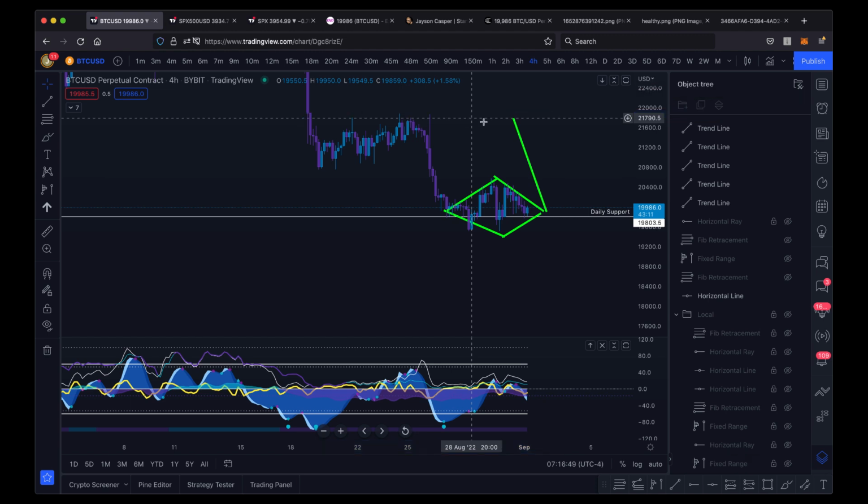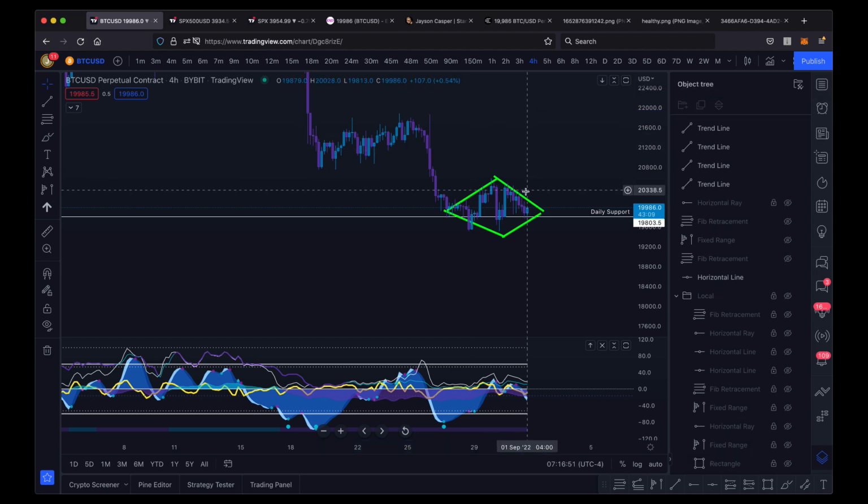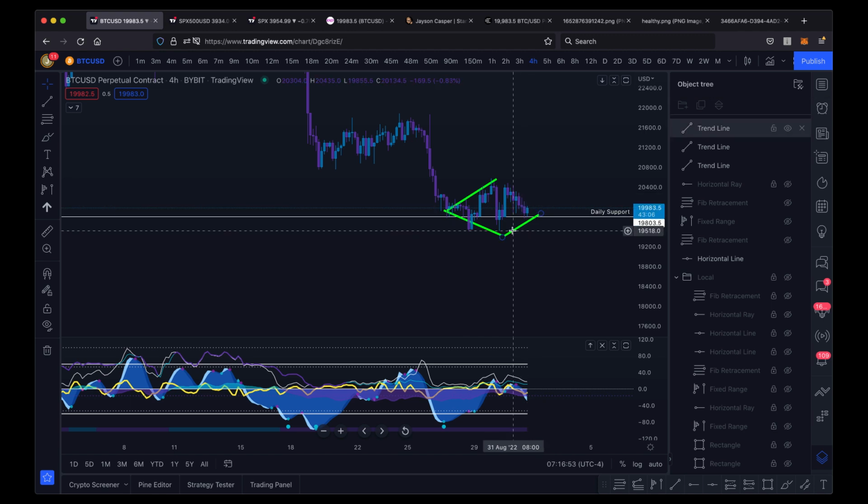So let's take a look at what's happening very locally, and then we will zoom out a little bit and see what's happening on a higher term time frame.